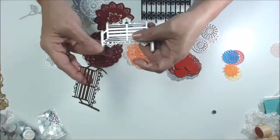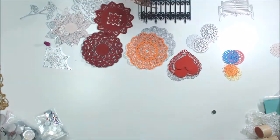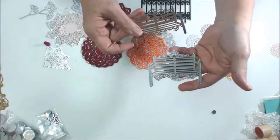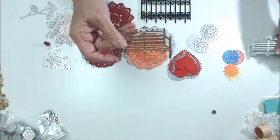Okay, this is a chair. Oh, hold on just one second, please. Okay. Here's the chair. And here it is die cut.